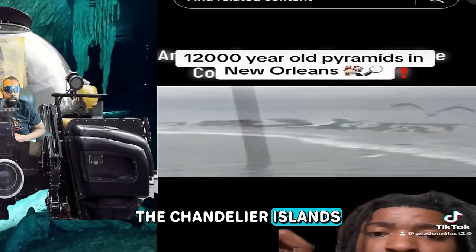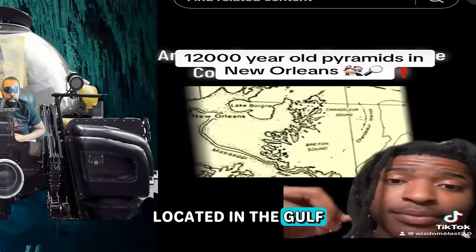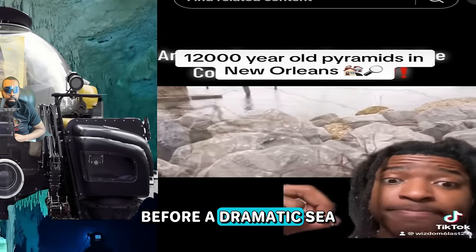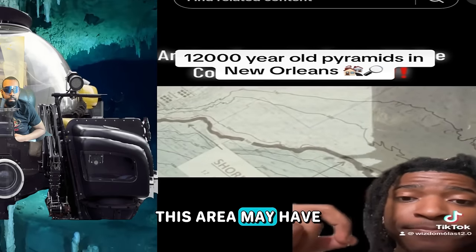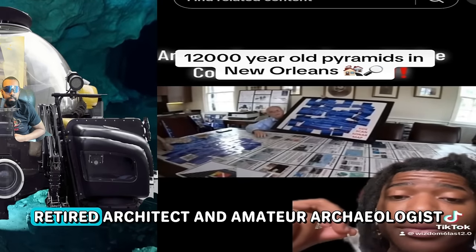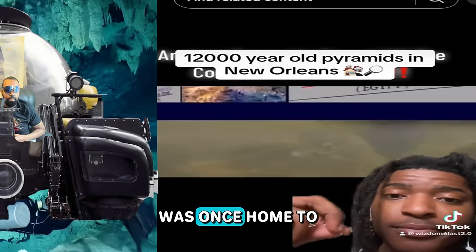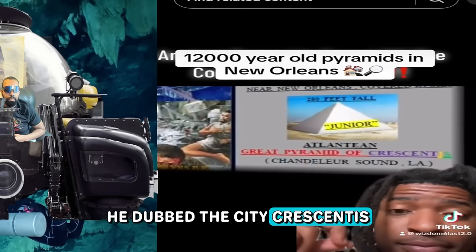The Chandeleur Islands are a chain of uninhabited barrier islands located in the Gulf of Mexico, 50 miles east of New Orleans. But 12,000 years ago, before a dramatic sea level rise at the end of the last ice age, this area may have been dry land. Three different search areas. Our ancestors was retired there. Architect and amateur archaeologist George Gillet believes the site, now underwater, was once home to an ancient civilization. He dubbed the city Crescentis.